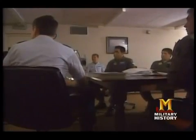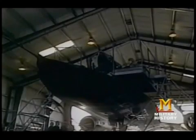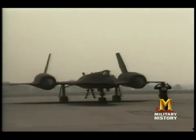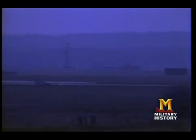When we heard the words, this morning at 2 a.m., the F-111s are launching, we were a little surprised. Wow, this is for real. It's happening. The SR-71's job would be to record the results of the airstrikes against Tripoli and Benghazi.